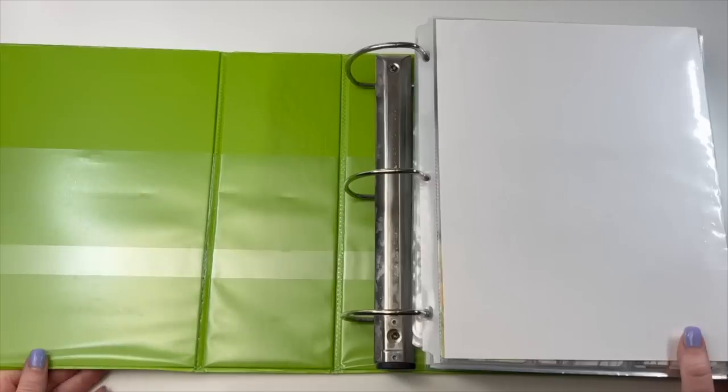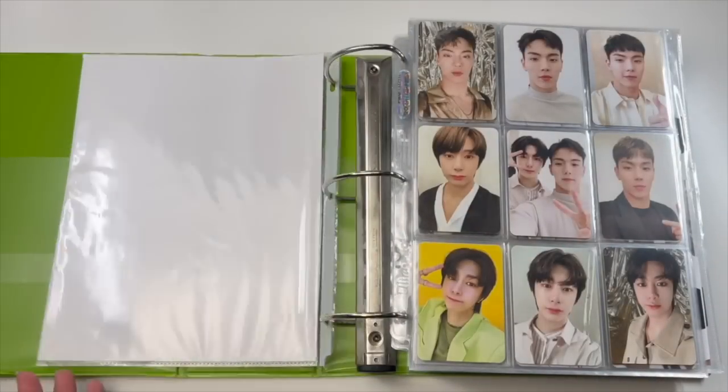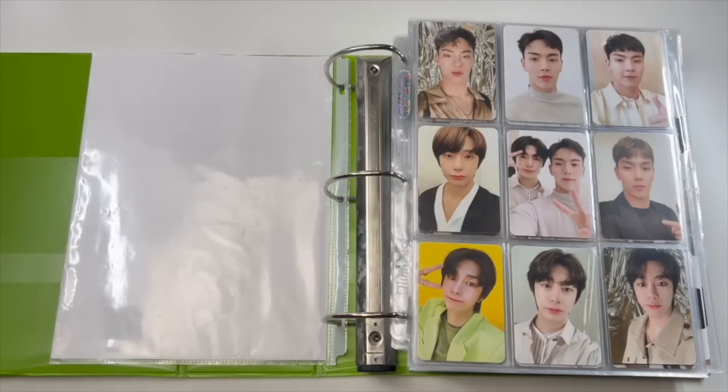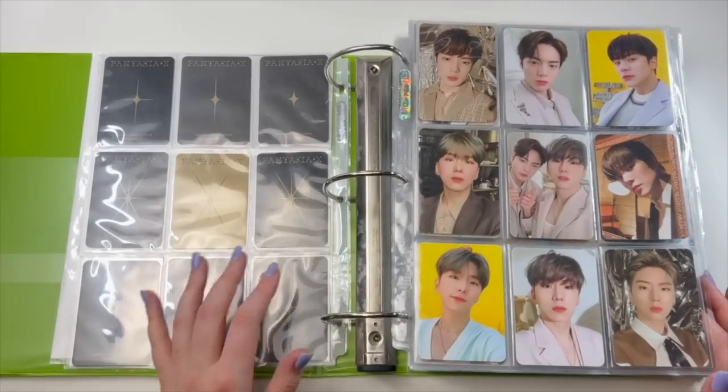So this is my second Monsta X binder. This one is from pretty much everything after Wonho left. Well, not everything, but this is the OT6 binder because it includes everything that happened before SHINee enlisted, but after Wonho left. So that little in-between period we had. Anyways, so we have Fantasia.